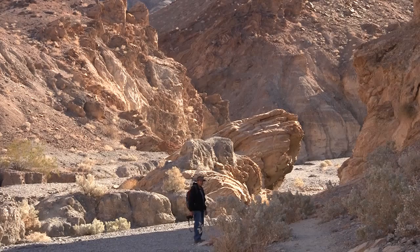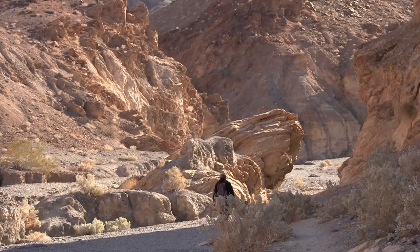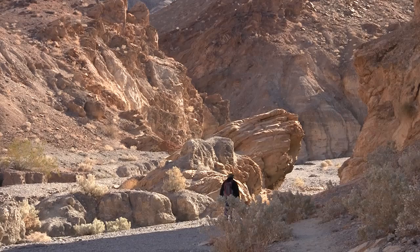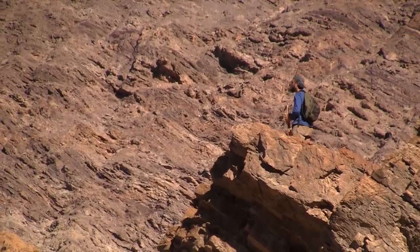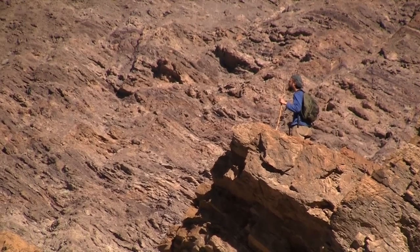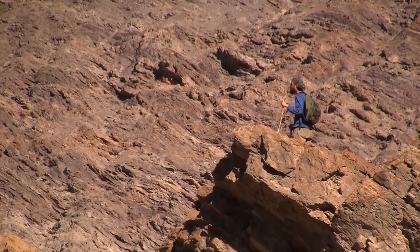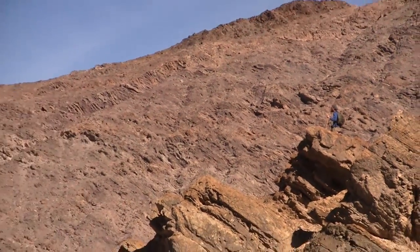Just became real quiet up in here. No wind. Only thing you can hear is people's footsteps. If even that. Yeah, this guy up here has quite a view. We'll back off a little bit here. Show you the view that he's looking at.